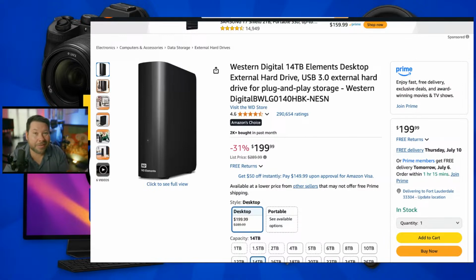So you can't really reasonably edit video off of them, but I'll have a high-end narrative shoot and I'll go buy one of these and I'll have to bill the client, and I will keep the entire project on one. And typically there's more room. Typically I'll do a project and it maxes out at like 10 terabytes, but this kind of deal, you get 14 terabytes for just over 100 when the deals come out. So this was the only deal I saw from Western Digital that had any type of reasonable discount.